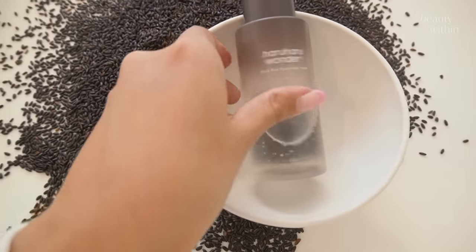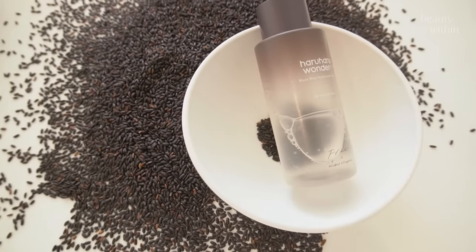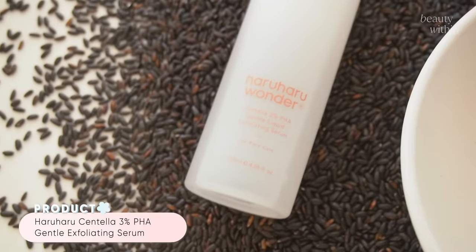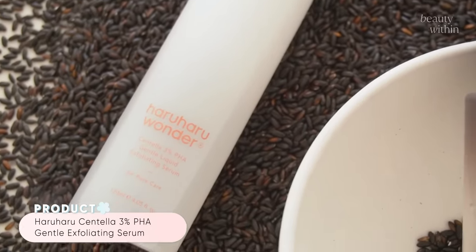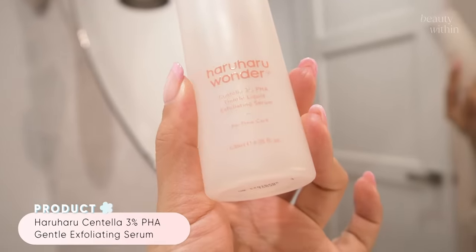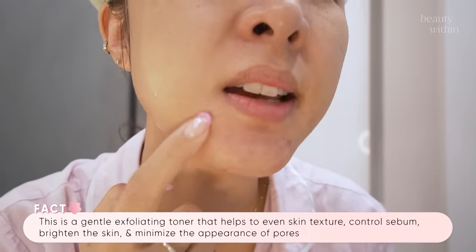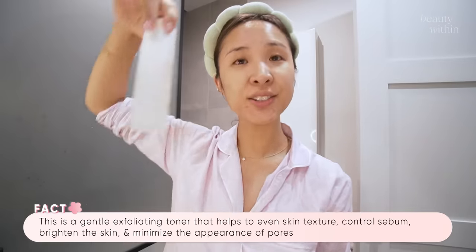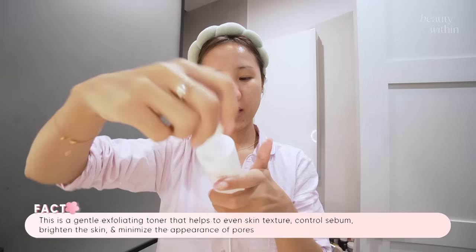I recommend that to everyone, but they actually came out with a new toner, and this is a Centella 3% PHA Gentle Liquid Exfoliating for pore care. Basically, it's for blackheads, whiteheads, and textured skin. And how that works is because it has the gluconolactone, which is PHA, and I love that so much. Do we see this? Yes, clearly we see it. That is when I use this guy.